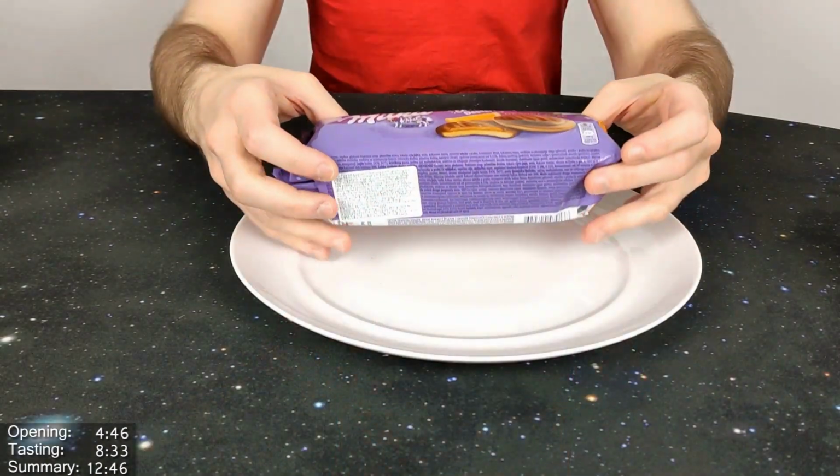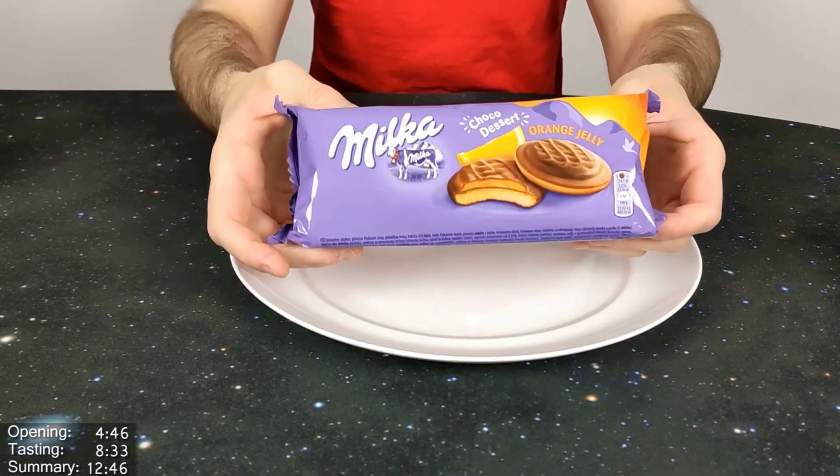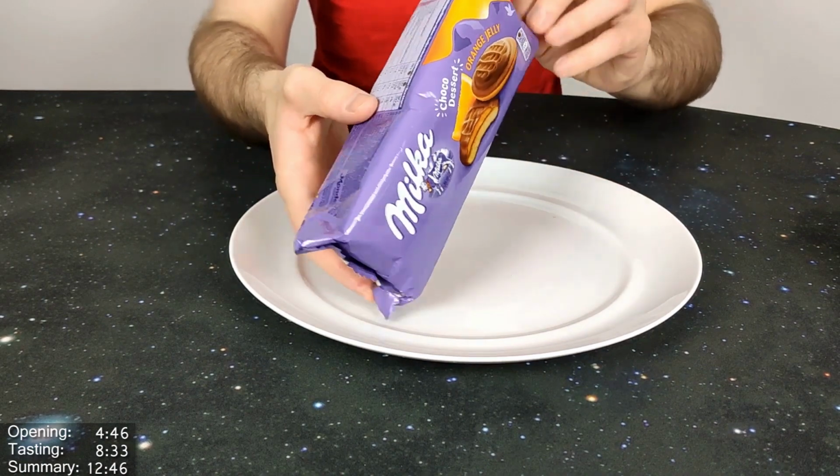Very lucky to have this, I think. I think that's very nice. Well, say very lucky. Well, we need to taste it, don't we? But first of all, let's give it an open. So let's do it. Okay, once again, these are Milka Choco Dessert Orange Jellies, or Orange Jaffa Cakes, you and me.